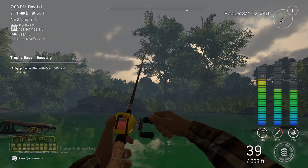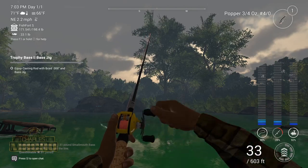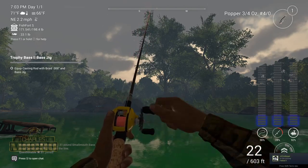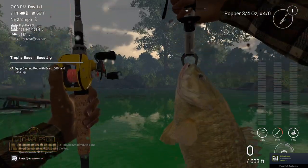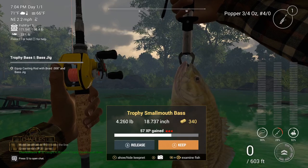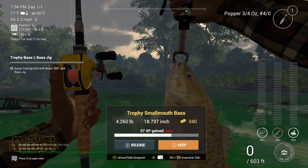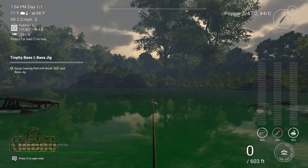So you want real pop, real pop, real. There we go, bam, got us another one. And I catch a lot of trophies. But that popper is a 3/4 ounce. It's a 4-aught. Look at that, a trophy smallmouth. Check that out. Blam. Yes, sir.